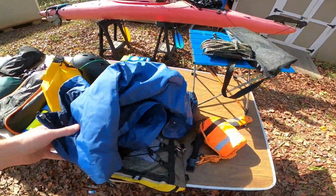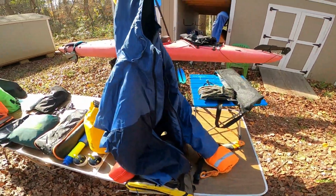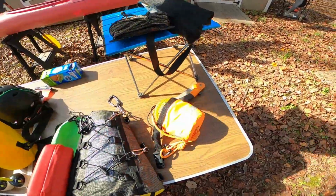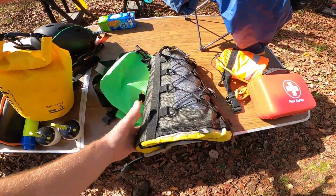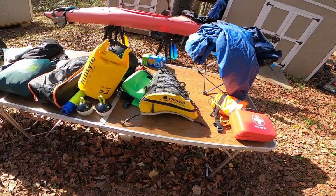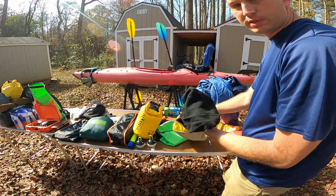For this trip, I'm going to be taking a couple coats. This is one of them I'll be taking. This is a Columbia. It's basically a rain jacket, nice and warm. This is the deck bag I will be taking. I take this deck bag on all of my trips. It's not the biggest deck bag in the world, but it does the job. So in this bag here, for this trip, it's going to be cold.